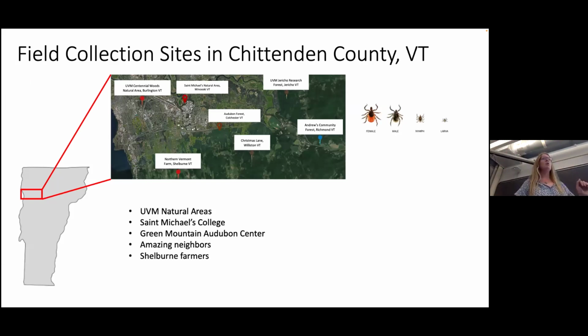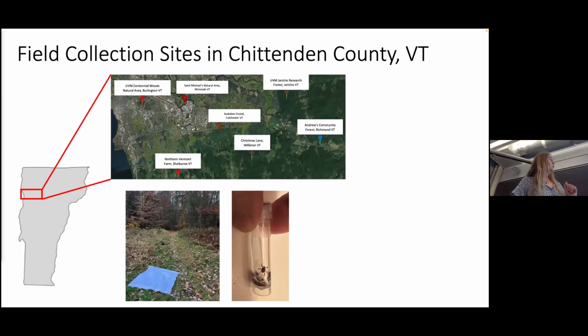And a big kudos to the sites and landowners that allowed us to sample. So UVM natural areas, St. Michael's College, Green Mountain Audubon Center. And we have amazing neighbors that let us go through their property collecting ticks there, as well as some farmers in Sheldon.